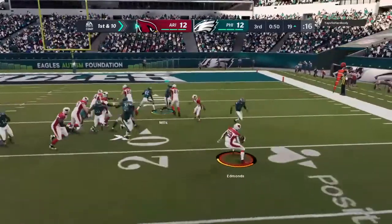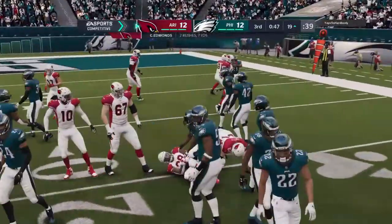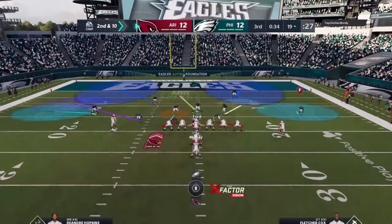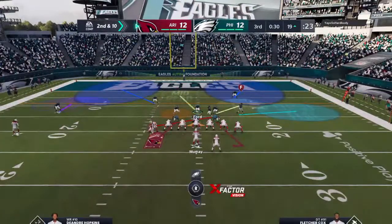They run it here with Edmonds. Looking for a crease, can't find one. Stopped at the line of scrimmage. No gain on the play there, 2nd down. No gain on the play, 2nd and 10. At the 19-yard line.